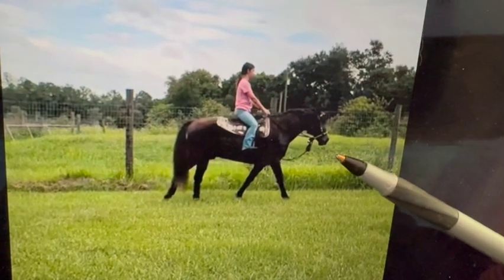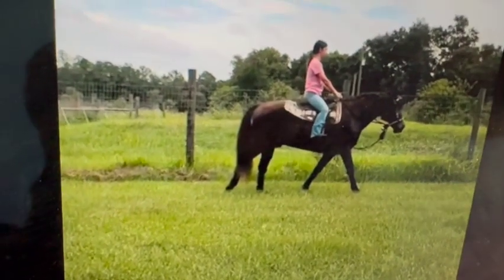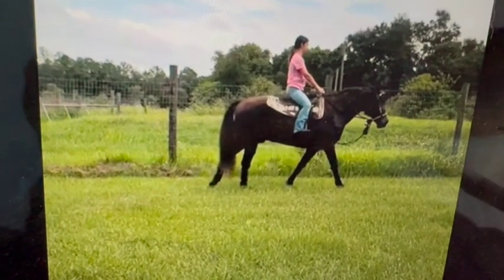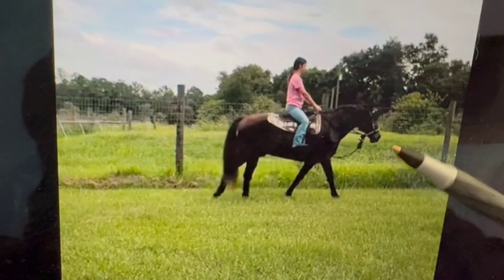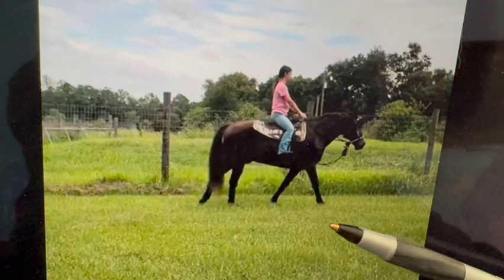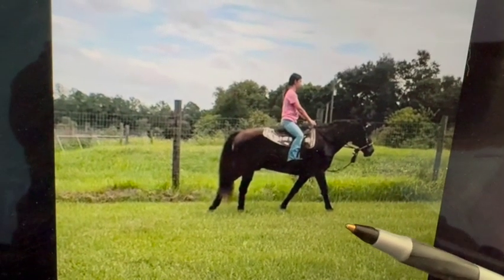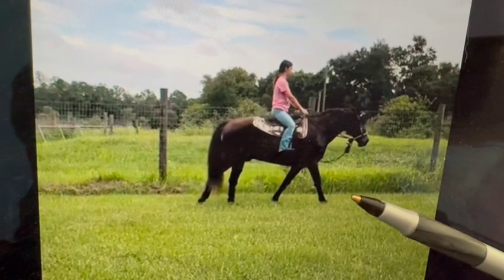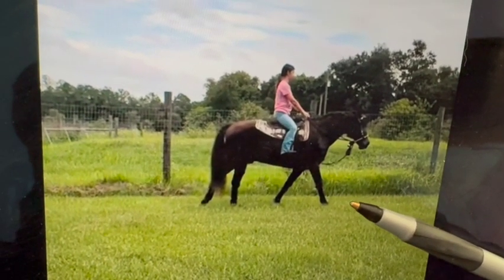And then once you've gotten him so he can go over those poles each direction 3 to 5 minutes, and he can do it quite well and is keeping his neck and his back relaxed, which I would think might be a couple of weeks to do that, then you can start speeding him up. And in your brain, you want to think, I just want a faster walk, okay?